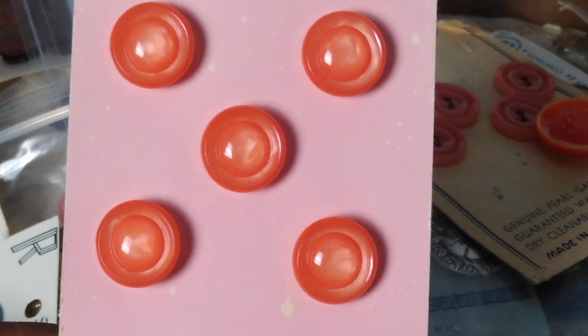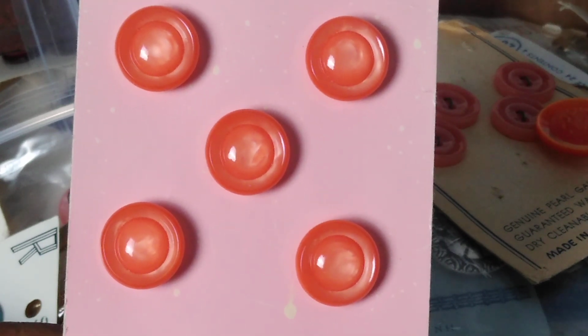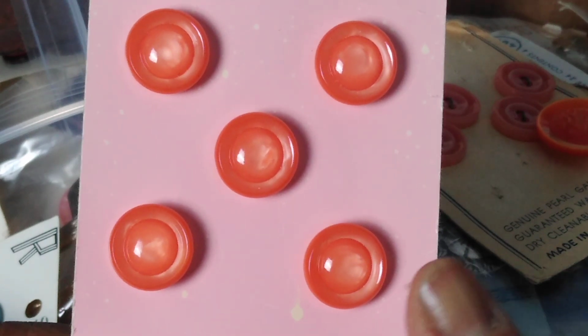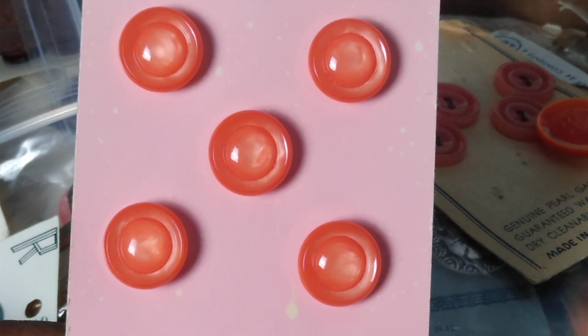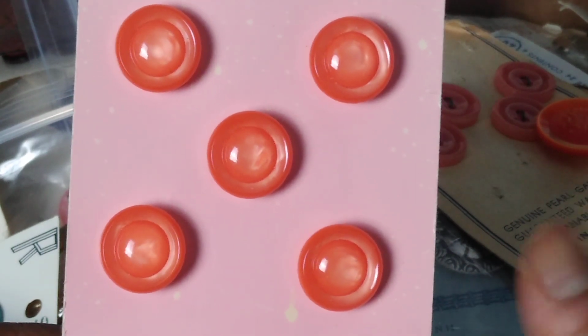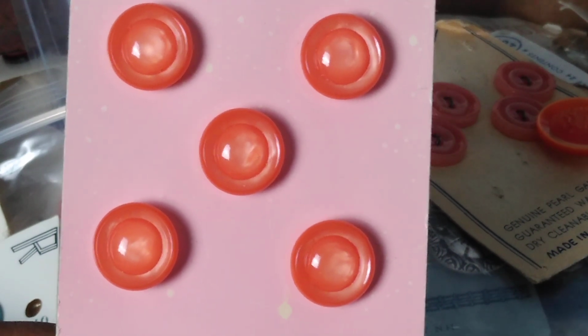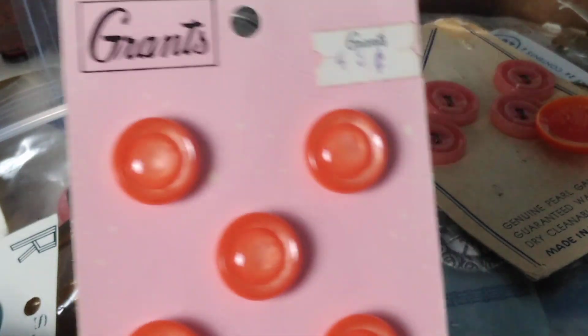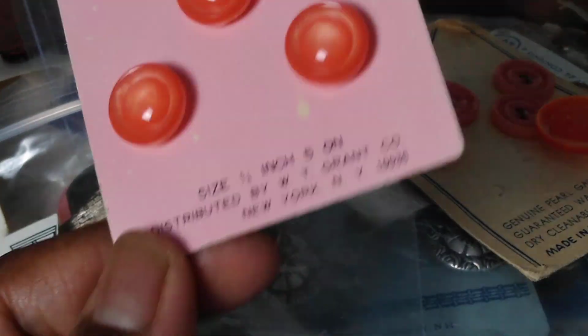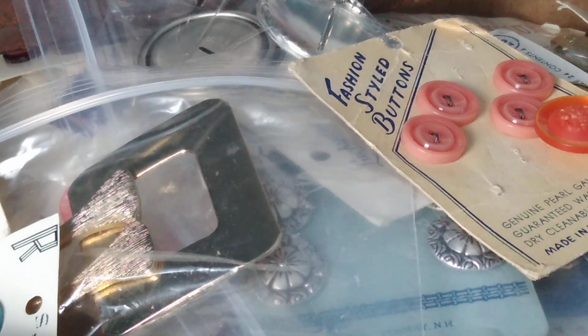Buttons and children, even, I would say, up to age like 6. Be careful. They may have mistaken some of the buttons for candy. And obviously they're not candy and they do pose a choking hazard. So just always be aware of that. But these were 49 cents actually when they were first sold. And I want to say that there's like 2 cards of these in the box.